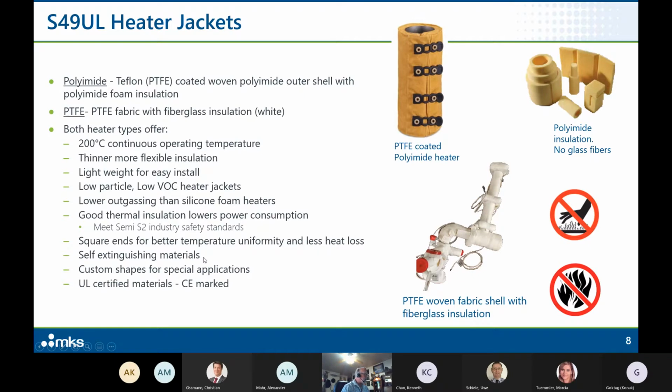Again, self-extinguishing materials. Everything's rated CE UL today. We do custom shapes. That's one thing that allows, this is sewn material. That's one thing that allows us is we can do custom shapes. So if I want to incorporate an elbow or a bellow into a section all in one heater, I can do that. It can help save money to a point.